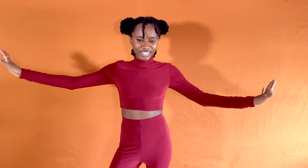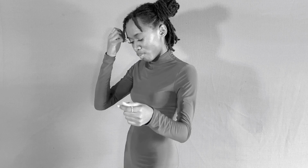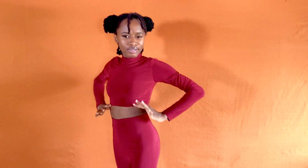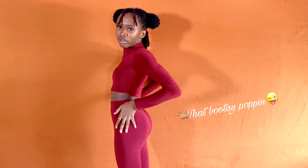Yeah. So this is what the set looks like, and I really love it. Again, I have worn this before to take pictures. I didn't go out with it or anything, but I really love this set. It's super hugging you in the right places. It's just a long-sleeved crop top, the perfect size, and it has a turtleneck, which is mwah. And this is the legging part.